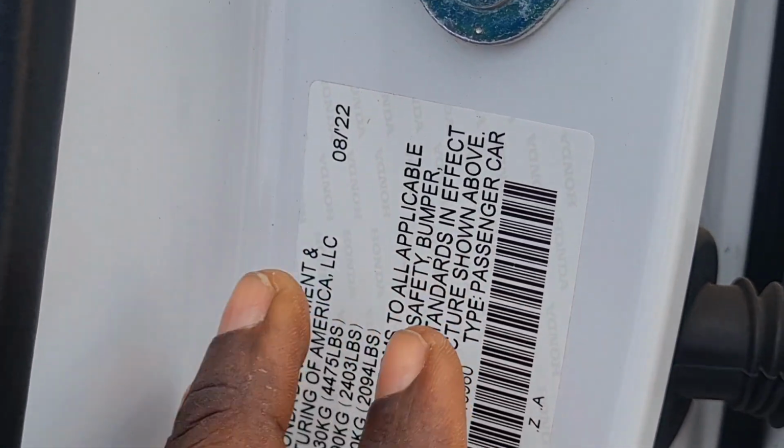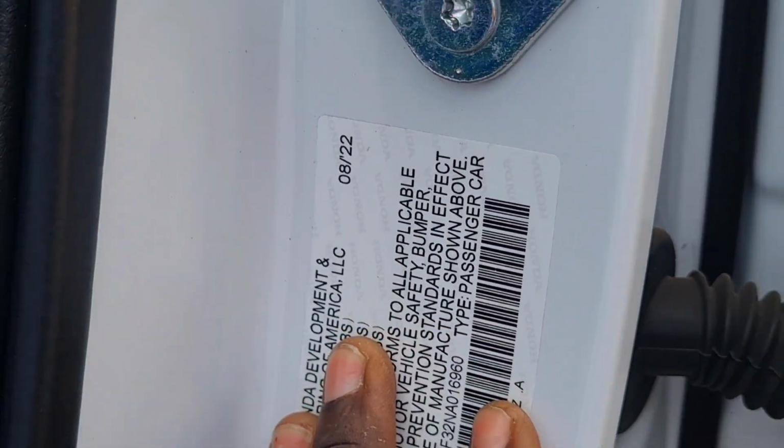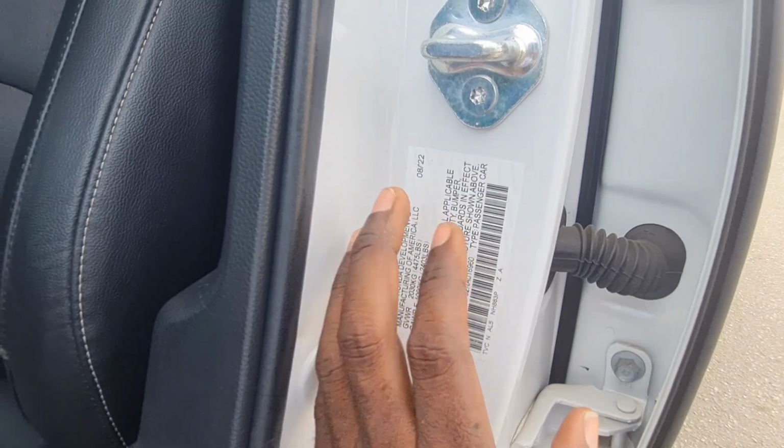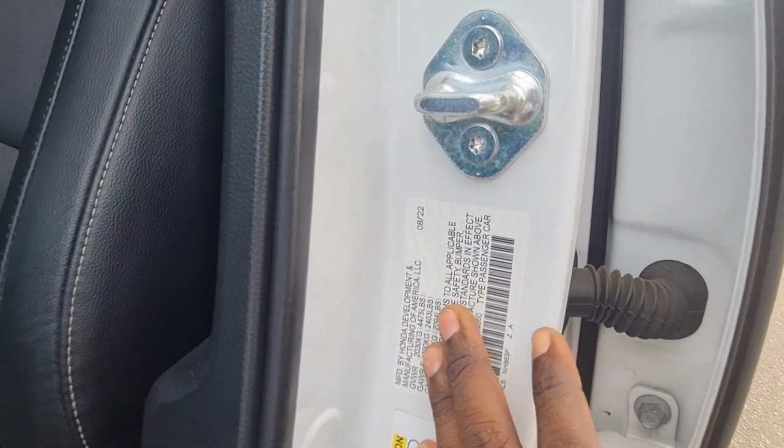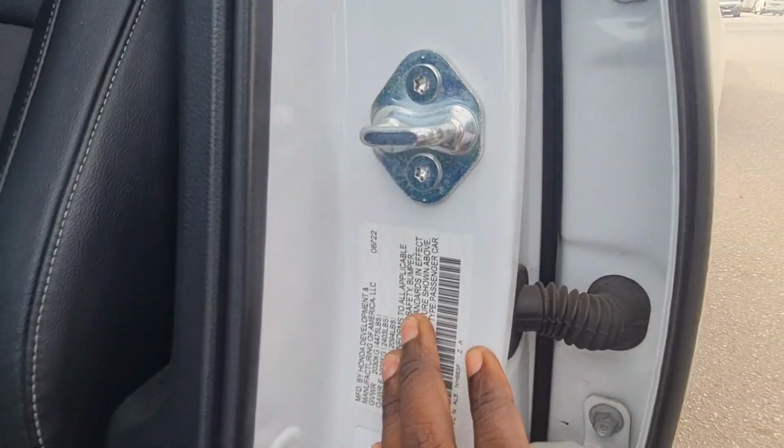Manufactured by Honda Development, the date is 08/22. That's the manufacturing date, 08/22.